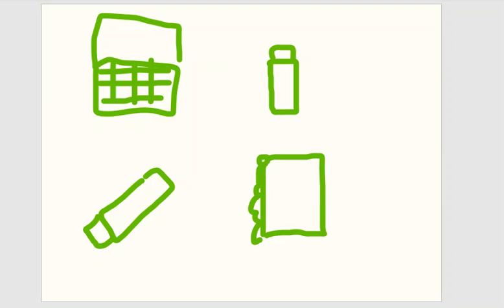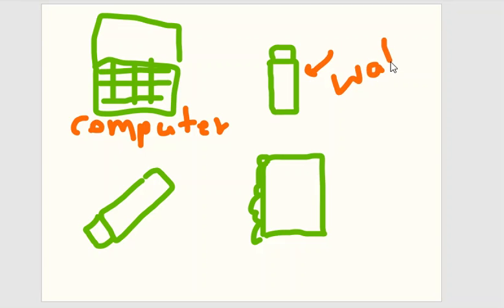And I'm going to label them. So this is a computer. So I have to write computer. Computer, com, pew, ter. And this is my water bottle. Water bottle. There you go. And this is my notebook that I can touch.